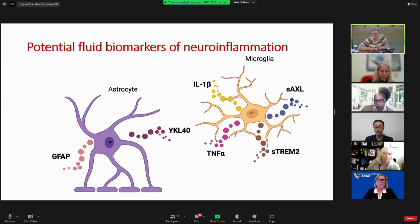I think the one that is probably the closest to a clinical application of some kind is going to be the GFAP, which is released from the astrocyte, one of two different immune cells in the brain. And we have shown, and many others have shown, including Dr. Bateman, that GFAP can be measured in the blood, and it does seem to associate with the clinical symptoms. So as someone declines cognitively, we see GFAP increase in the blood. And it also is correlated very closely with the levels of amyloid plaques. So as the levels of amyloid plaques go up in the brain, so too does GFAP in the blood.